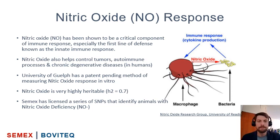system really kicks in. Nitric oxide has been shown in a number of studies in humans to have a lot of other interesting effects, and we're still doing a lot of research in the dairy space on some things, but it's been shown to help control tumors and autoimmune processes, among other things. And luckily for us here at Semex, we have an agreement with the University of Guelph to use their patent pending method to measure nitric oxide response in vitro, and on top of that, it's very, very heritable because it's a very simple biological pathway.